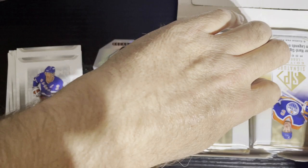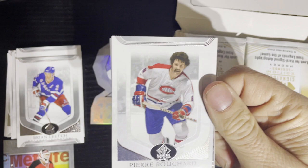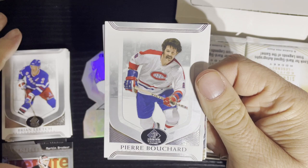Just going through the packs here, showing you what the inserts are. Love the old players, as you know. We can't open up vintage, so this is a good alternative. Hopefully we get some good autographs out of here. And there's Greg Adams.